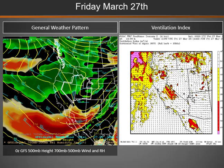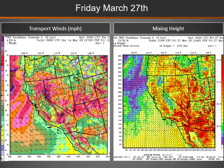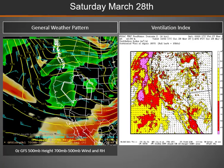However, we will have some good wind flow, so fairly good dispersion across the region with the exception of central Idaho and parts of the Sierra. Looking at these winds, you can see the strongest winds are over the southern half of the Great Basin. These winds will be stronger aloft, but we will see some breezy winds in the 20 to 30 mile per hour range down near the surface as well. We will also have good mixing heights region-wide.